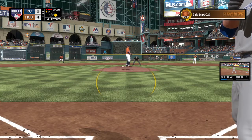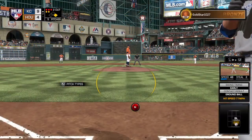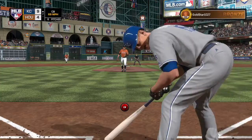Well, this is the matchup they wanted, bringing in the reliever, but falling behind 2-0 doesn't exactly help the situation very much. All right, 3-2 count with 2 outs. The runner on first will be moving, so we'll see what happens. And we'll have to leave it there.